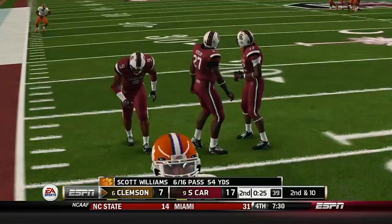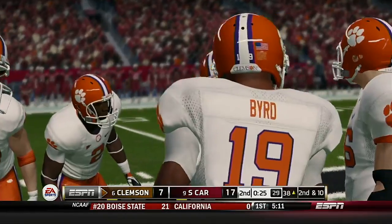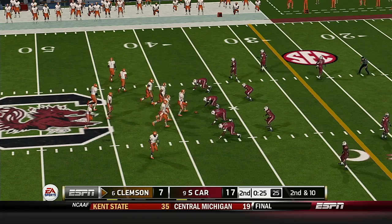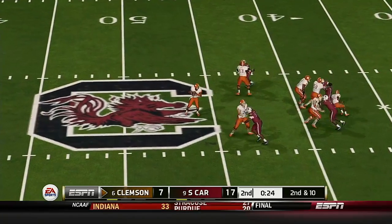And he throws it away. You know, when you feel pressure like that, the worst thing you want to do is just throw the ball into coverage. He got away with one right there. He's very fortunate. Next time, he should just throw it away out of bounds. From the 38-yard line, second down.